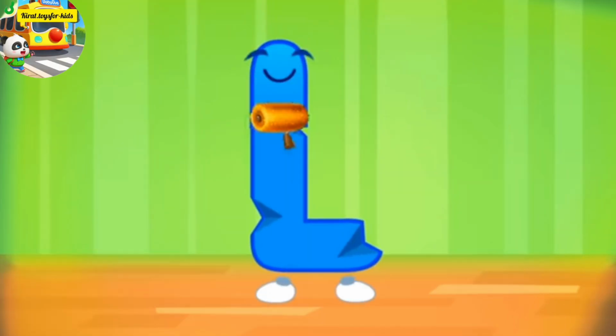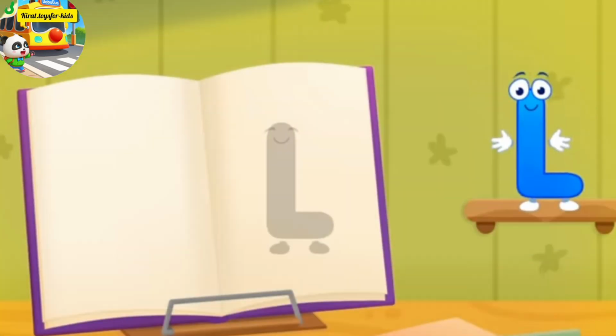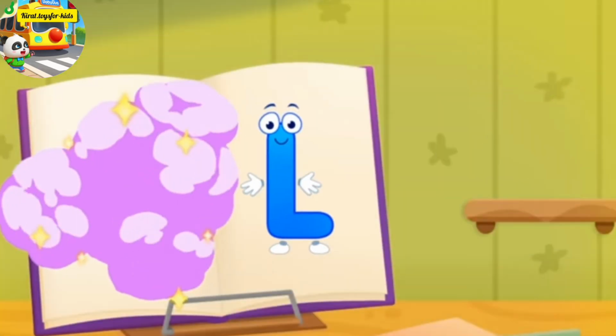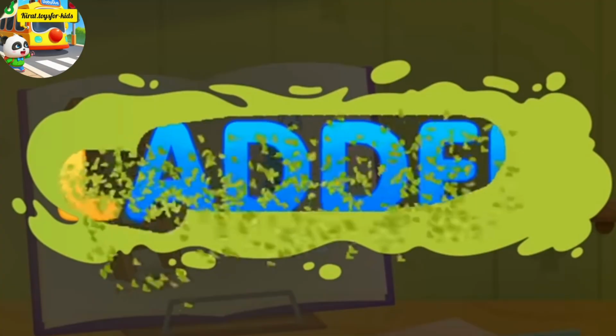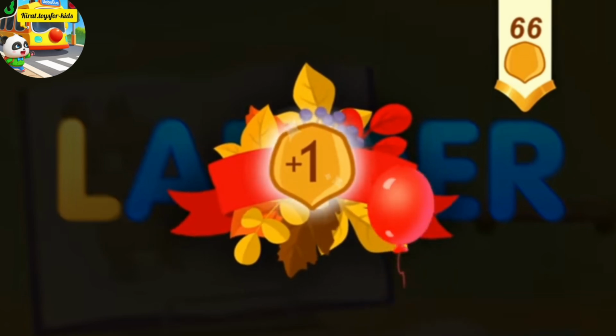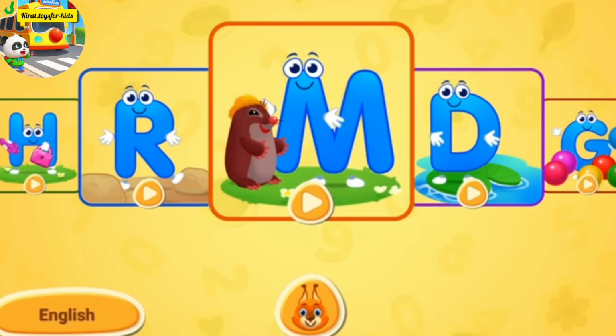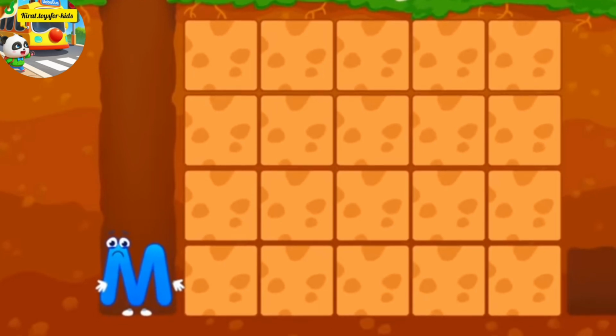The letter got crumpled. Smooth, beautiful. The danger is over. L, ladder. You've earned a nut for the squirrel. Letter M wants to help the mole gather all carrots.